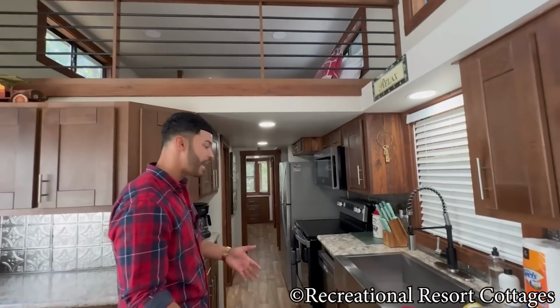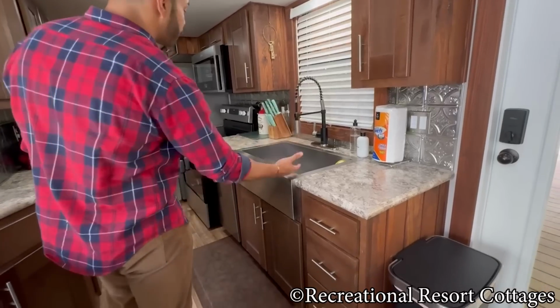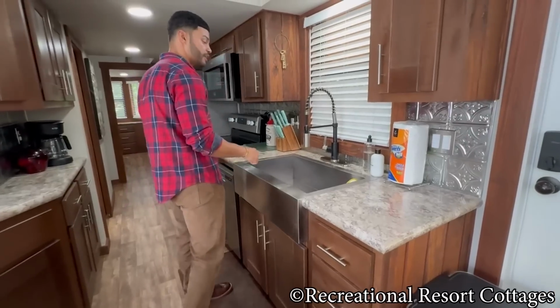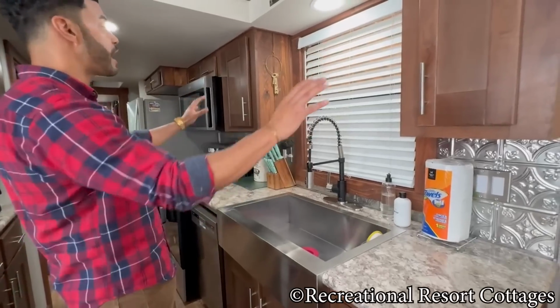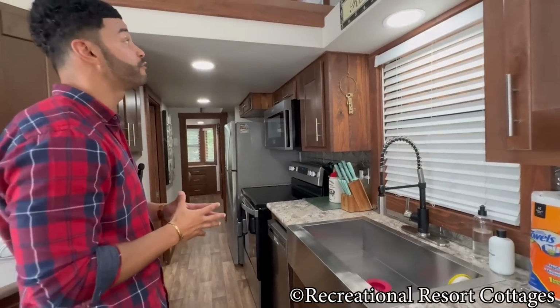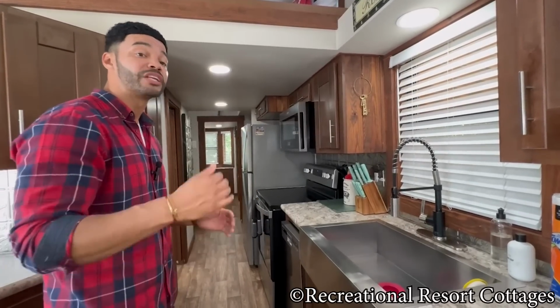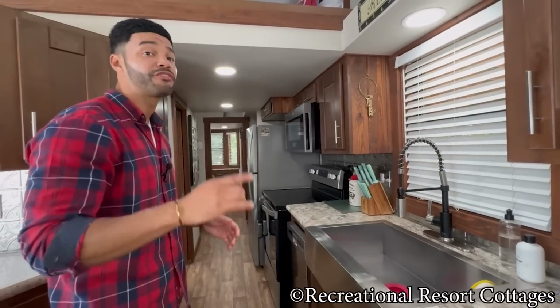And this is more of a galley style kitchen, which works great because you have enough space here for your one basin farm sink that we have here, finished out in stainless steel. We have the detachable sprayer right there for you. We have the cabinets on each side. Notice that the Bayview model, this is the floor plan that you can purchase from Recreational Resort Cottages, is going to be not only a primary bedroom downstairs, but a double loft upstairs.